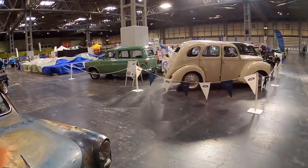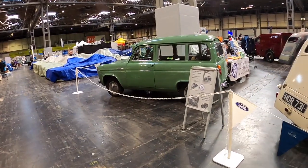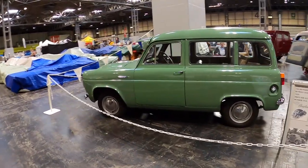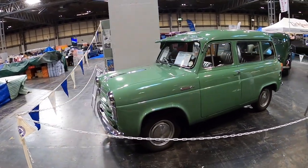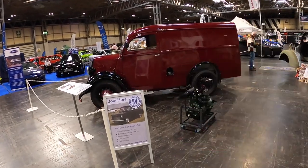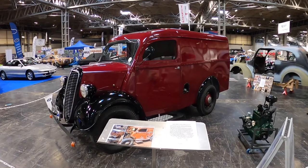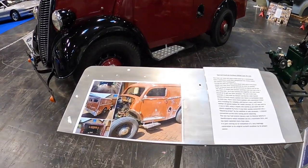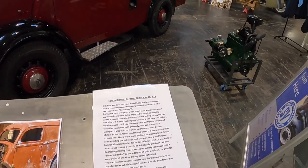I love this Ford here. Ford Side Valve Owners Club. Beautiful that is. How's that for a gorgeous old commercial? Special bodied Ford E83W van.